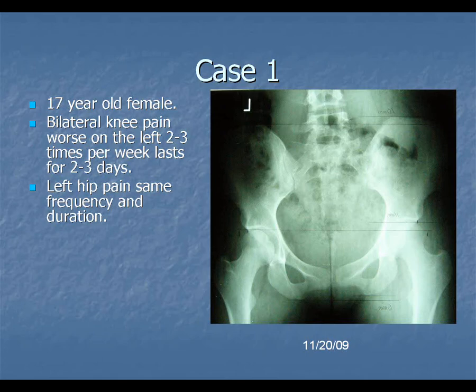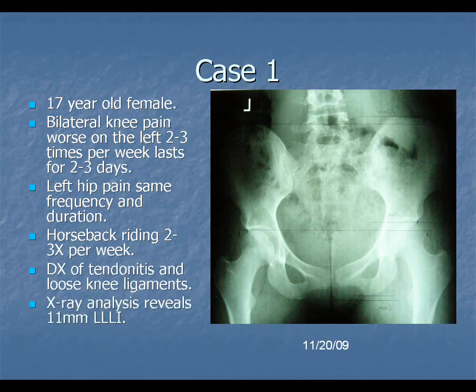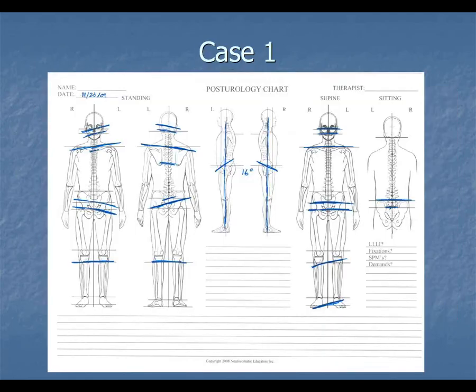So red flags already with this unilateral hip pain, right? We already talked about that. She's been horseback riding 2 to 3 times per week. Had a diagnosis of tendonitis and loose knee ligaments. Under x-ray, we took a standing AP pelvic x-ray, the way Travell indicates, found out she had an 11-millimeter leg length inequality.